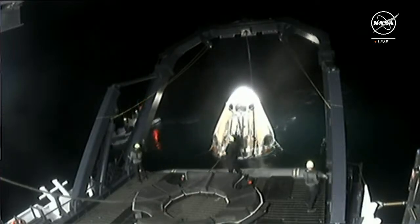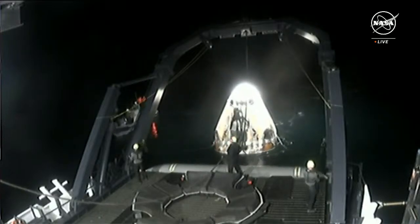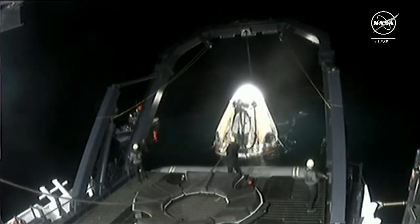Dragon SpaceX, brace for capsule lift. Dragon copies, braces for lift.